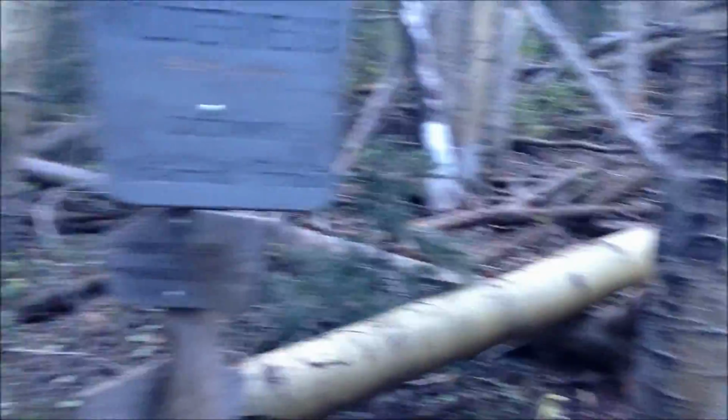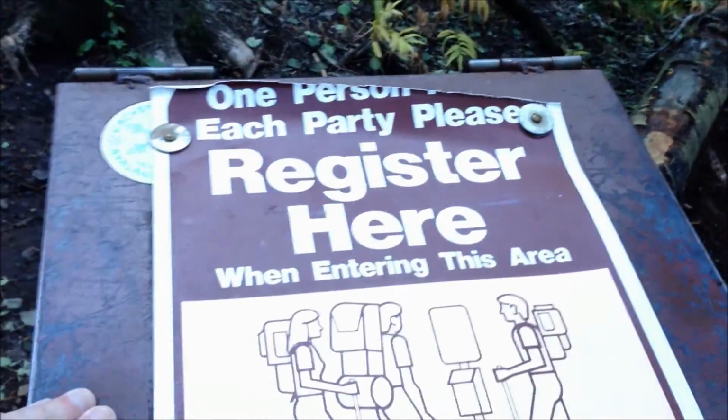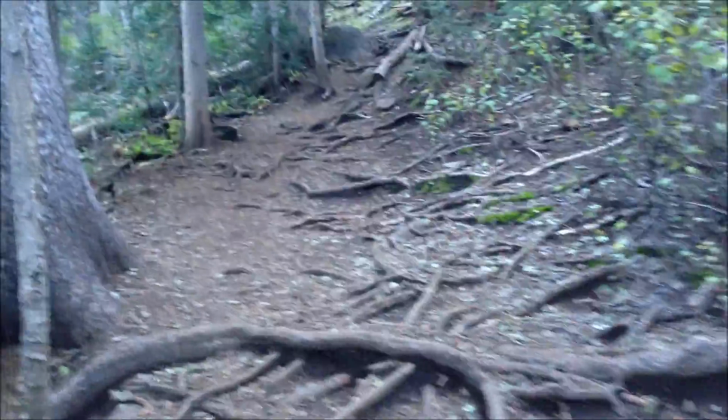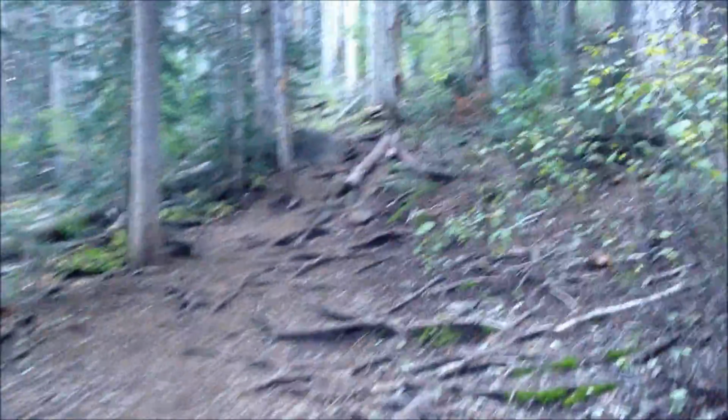That's the way to the summit. Still deep in the trees. This is the registry. On a summit like this, you have to register. It's really in your best interest. Little trails like the West Fork, that's your call. But when you're doing a big summit.